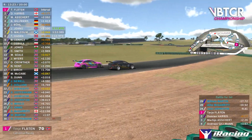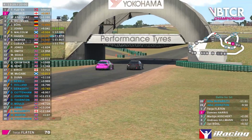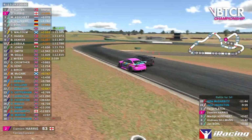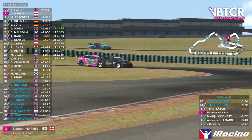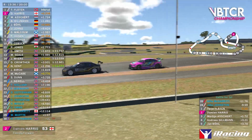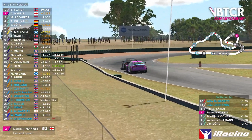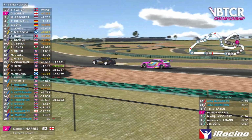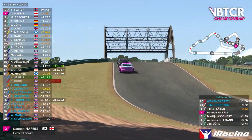But it's all happening up at the front as Harris is as close as he's ever been. He's going to have the work to do round the outside in to Shell Corner. Not able to get the move done this time. But Harris knows that the clock is ticking down. Time is running out for the Englishman.